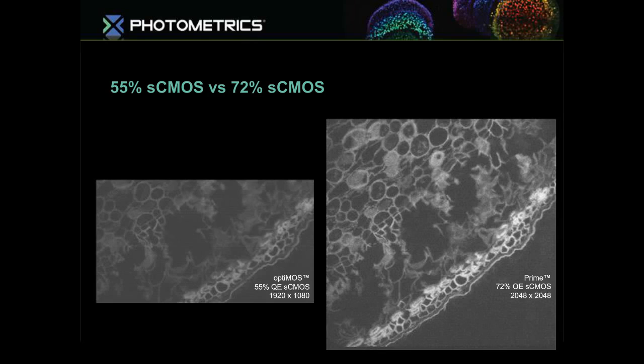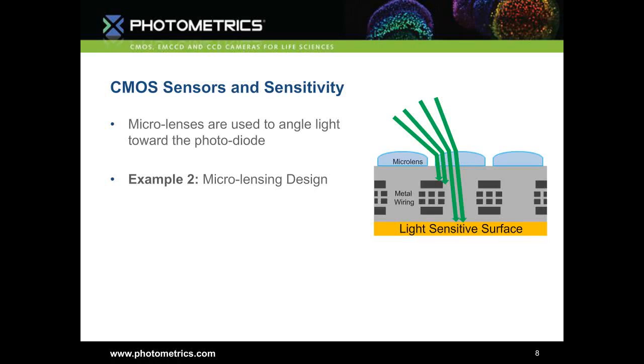And while 72% is nice, as people who develop technology and continue to push the performance of our cameras and detectors, the quest was really on to continue to improve this. EMCCDs have greater than 90% to 95% efficiency, and it's sort of the standard in terms of where you want to get to with your sensitivity.